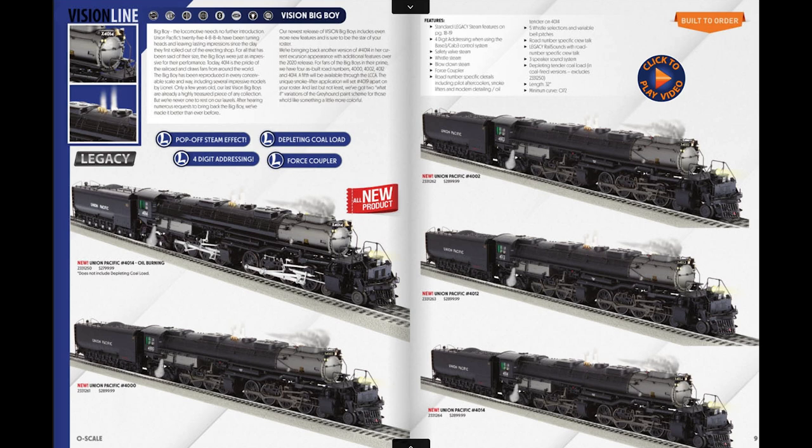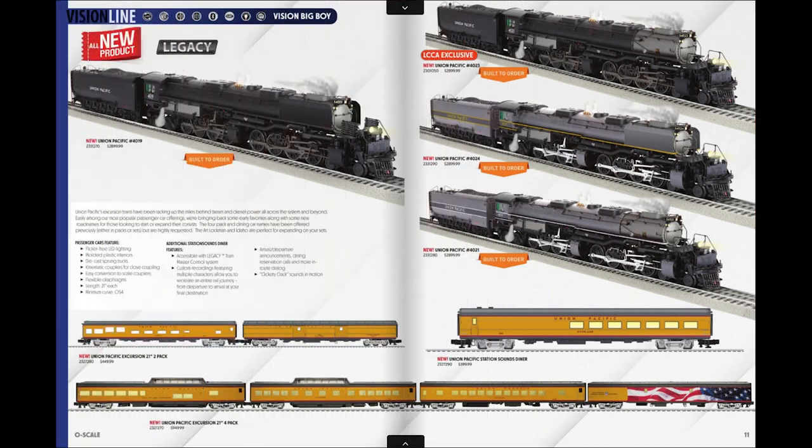The 4014, the oil burner, is about $100 cheaper just because it doesn't have the depleting coal. They also have two of the Greyhound fantasy schemes, the gray and yellow and the gray and silver. One with the elephant ears. I guess they only had those for a short time for testing purposes. They decided it didn't work and took them off. Apparently they're held on by magnets, so if you have them on and you don't like them, you can pop them off pretty easily yourself. And then they got the excursion cars.